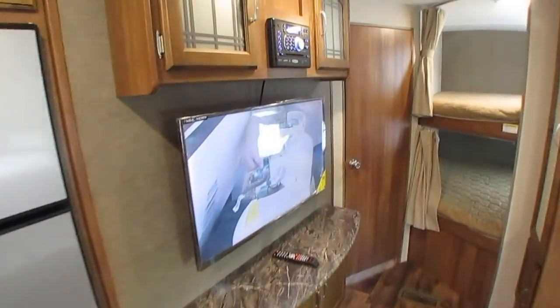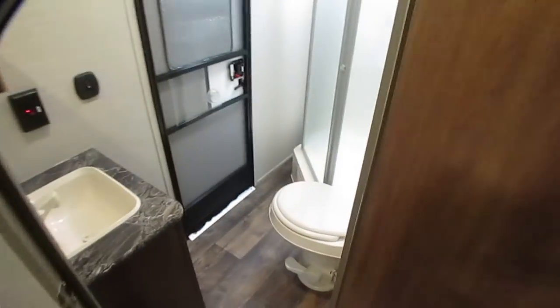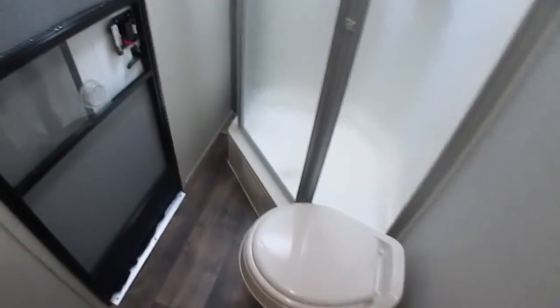Got some nice etched glass front cabinets. Got the rear corner bathroom, high-rise toilet. Got a door to the outside.